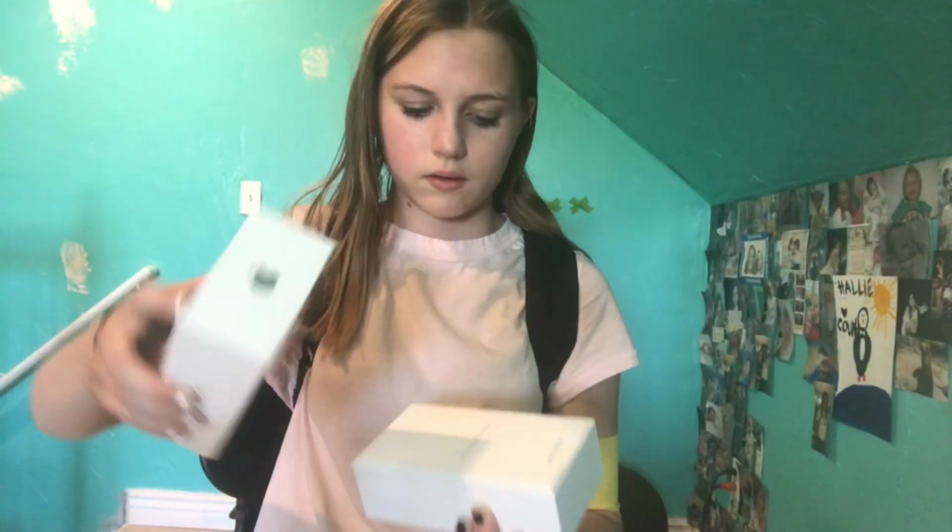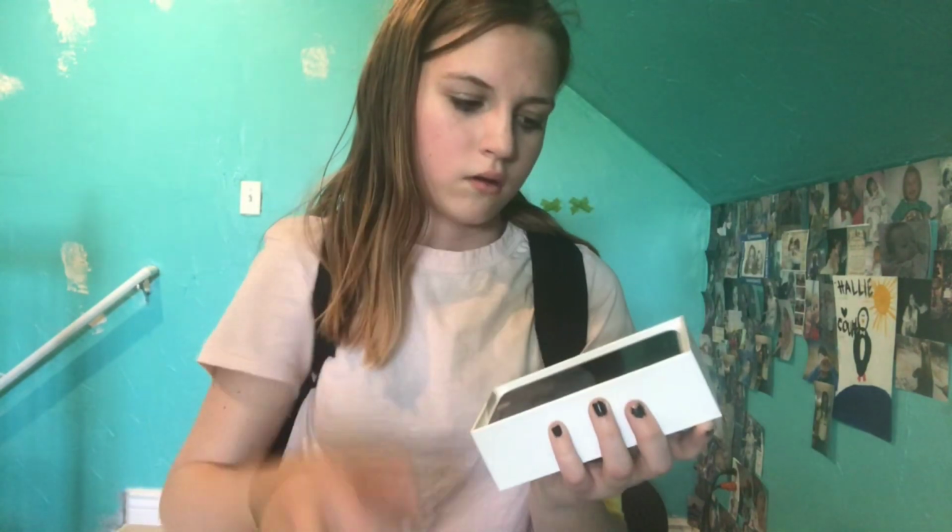I've always loved the matte box thing for this. I don't know why. And I think I got the color white. This is not straight and it bothers me. I'm sorry. Okay. Three chargers and a pair of headphones. That's great. I now have 3 Apple iPhone chargers. That's great. I am kind of obsessed. I'm gonna peel this off. It's gonna be really satisfying. So cool.